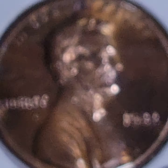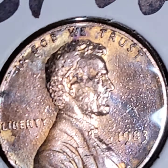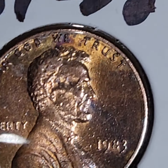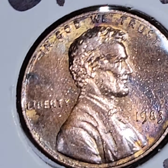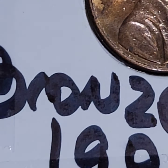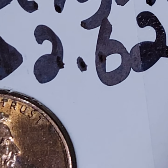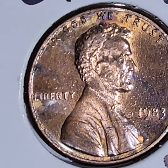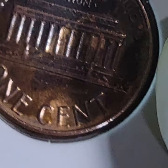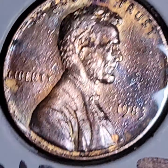I found a... where did I put it? I already wrapped it up. Yesterday I found, if you watch the videos that I did with the jug, one of the pennies that I found was underweight or overweight? It was overweight, 2.62, significantly overweight. Whenever I find an 83 that is in this type of condition, I make sure I weigh them.